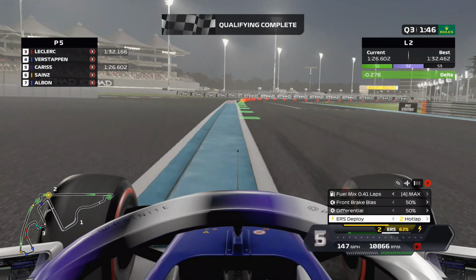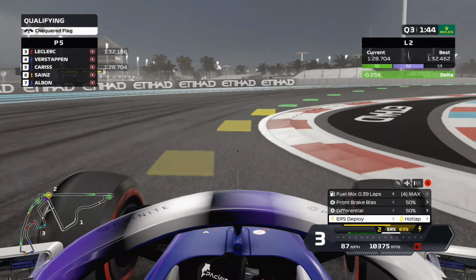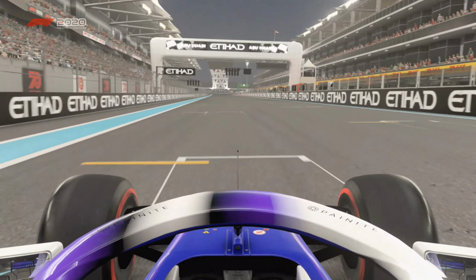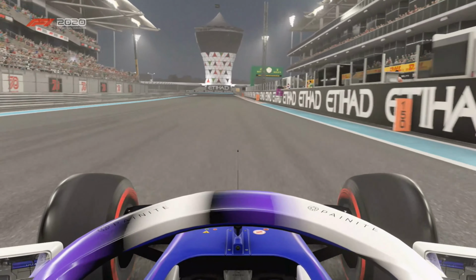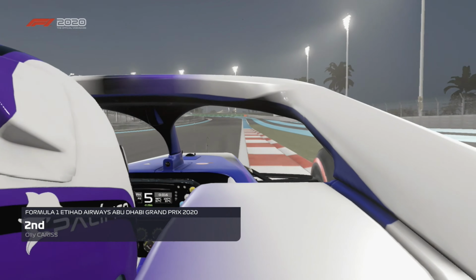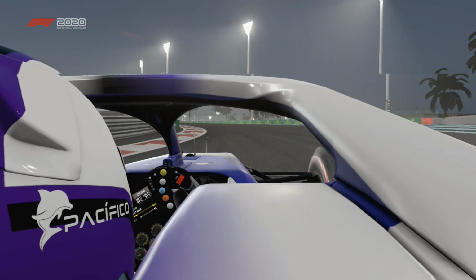And now go through the final corner, run wide on the exit, not invalidate the lap. And we'll come through the final corner. It's going to be nearly a three and a half tenth improvement. And that is going to put us in P2, actually. It's also a very good lap from us.